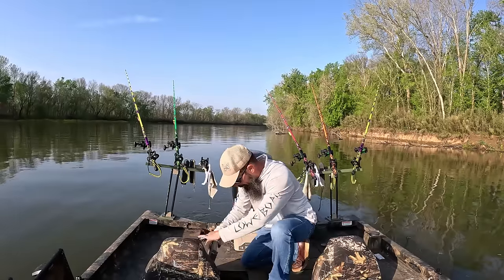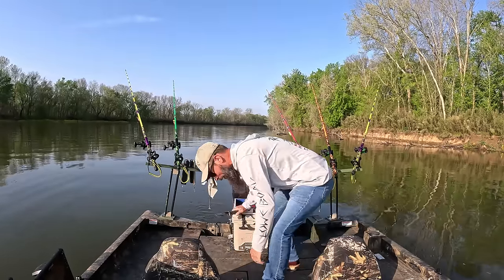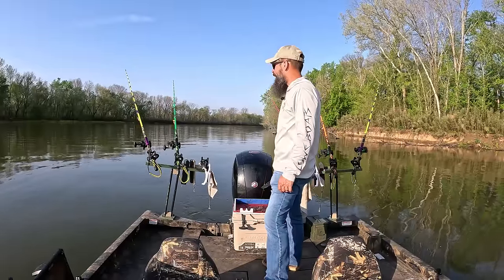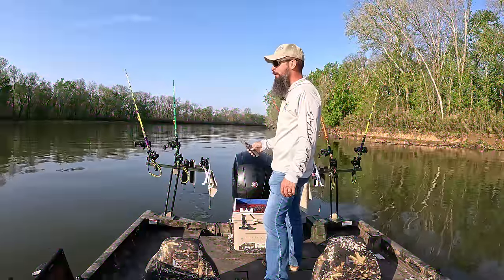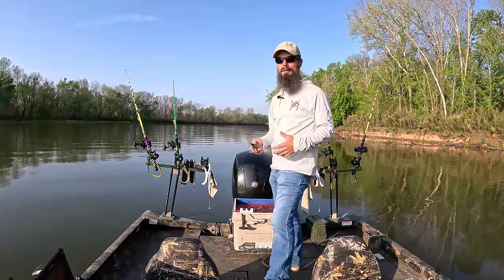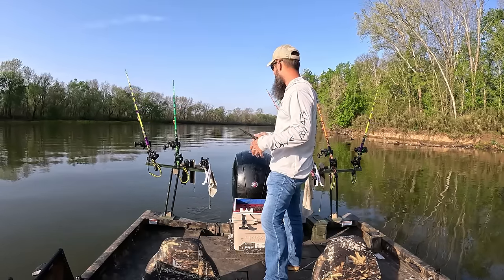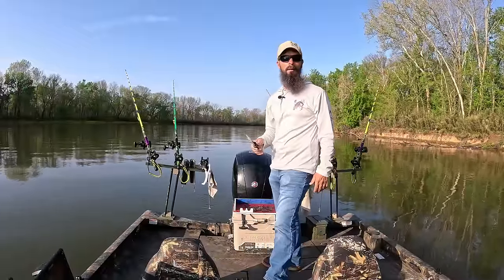This is it. This is eclipse day. I've never fished on a day that we've had an eclipse, and I've always wondered what it does to the fish. I know sometimes moon phases do things to the fish. I know the first time of the morning, right there before evening, or when it gets dark does something to the fish. There's a whole lot of science and biology involved in that I'm not really sure of.